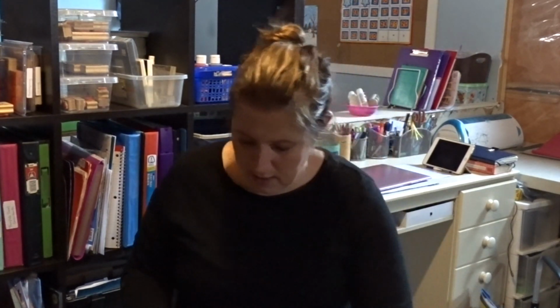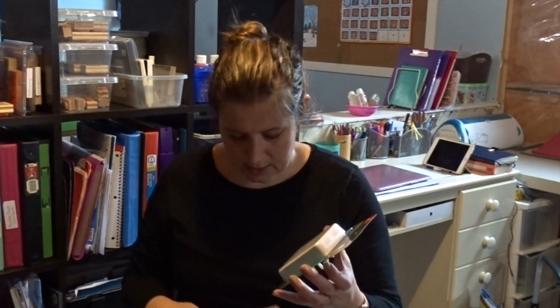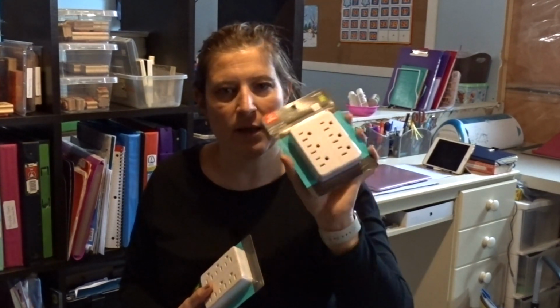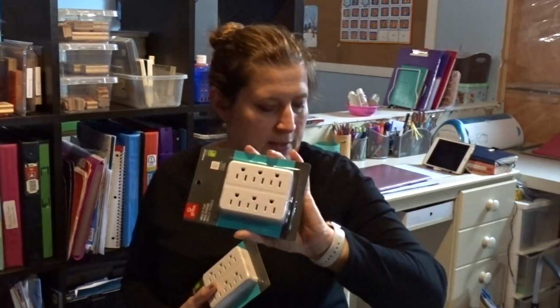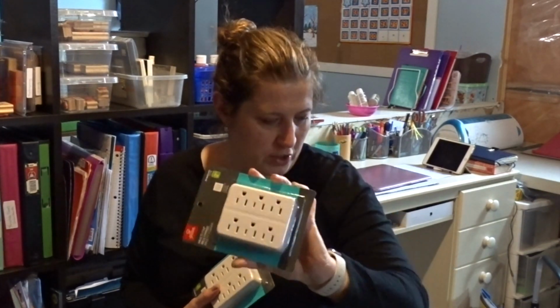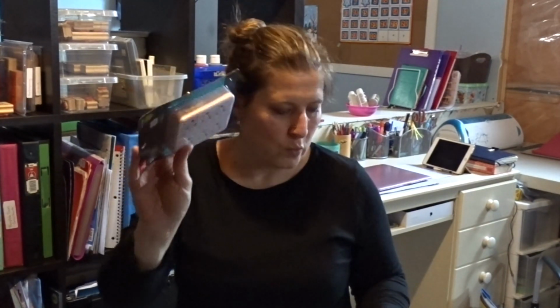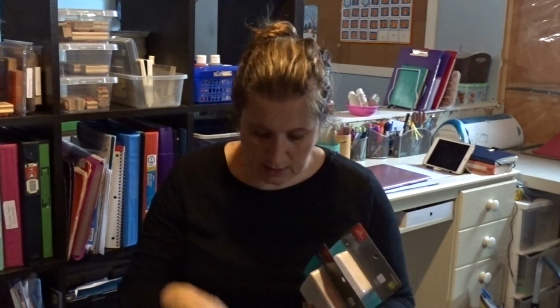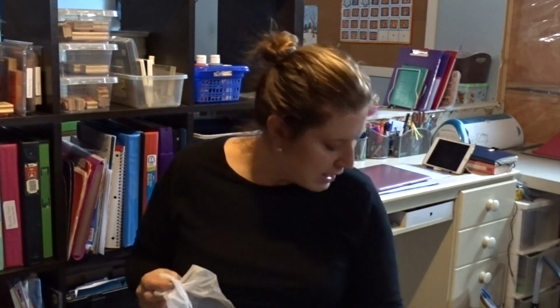And then I want to make another charging station, maybe the one that will work in my husband's office upstairs for my kids to charge their phones in, so they're not in their bedrooms, because the one downstairs I don't like anymore. And then I picked up another one of these for myself because I needed one for my charging stuff. So these were $2.50 each. And I just picked up some gum.